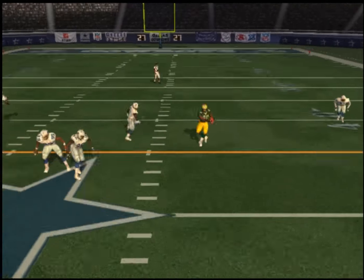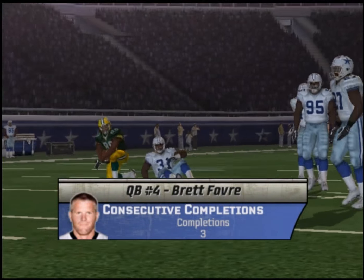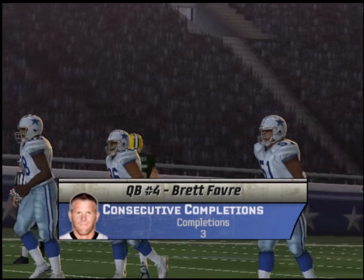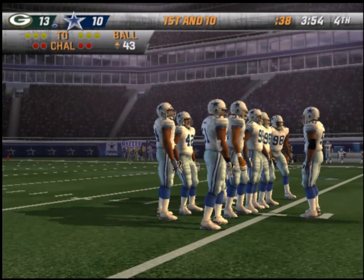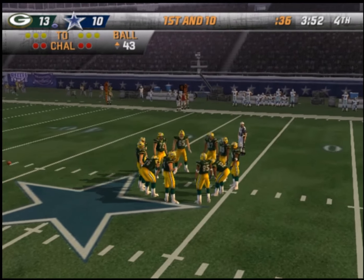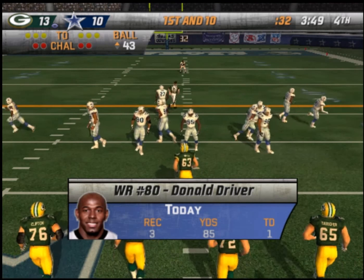Rosen comes up with it. Williams is there for the tackle at the 43. He puts something extra on that throw, and that'll keep the chains moving. Yeah, he can really fire it in there when he needs to. First and 10. Ball on the 43-yard line.